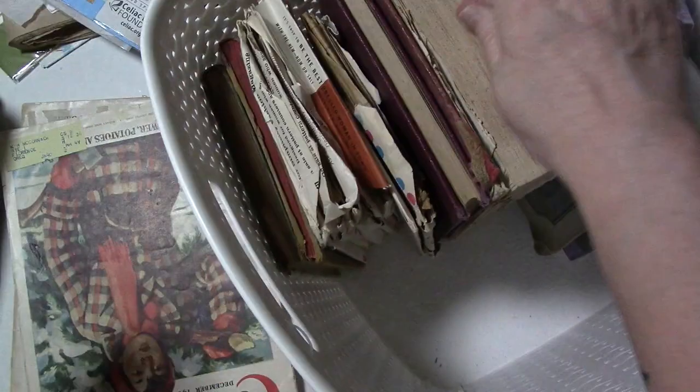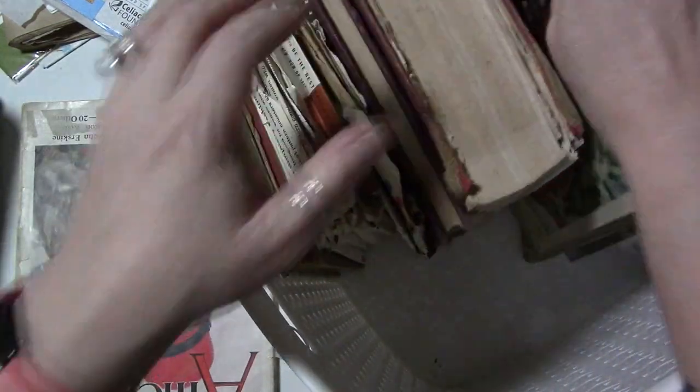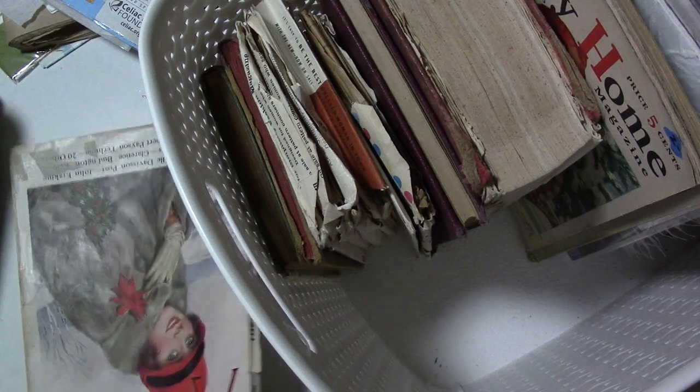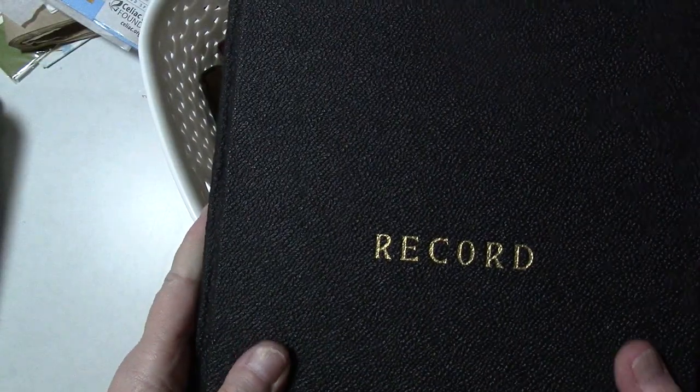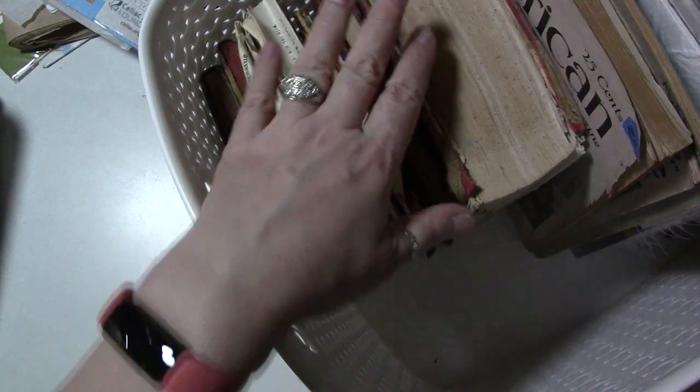This is a vintage hymnal. And Country Living. No, sorry, Country Home. And American Magazine. So I'm going to put these with my other books from my grandmother. The rest of these can live in this basket.